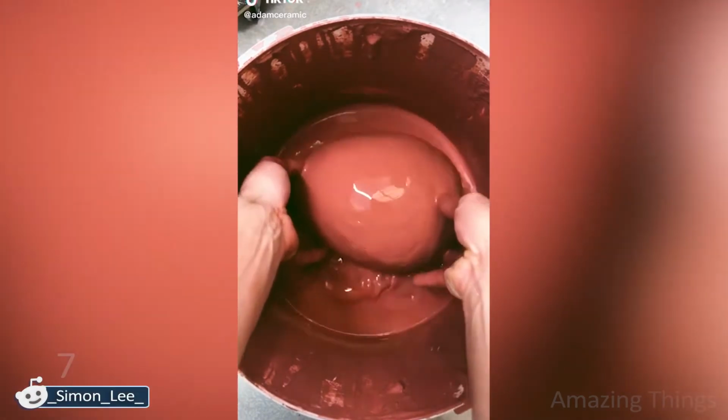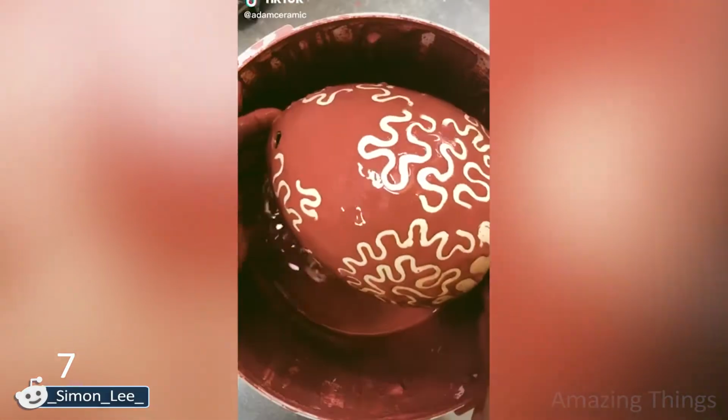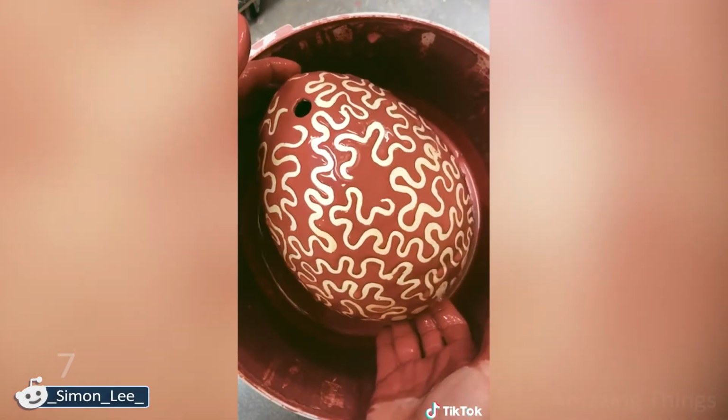What was it covered with to reach this effect? Is it waxed? The glaze reminds me of melted chocolate. Is the liquid cold or warm?